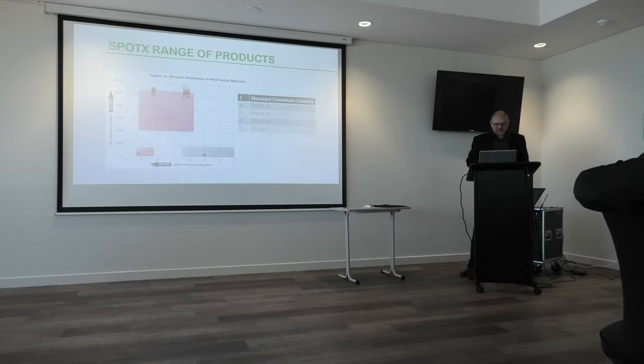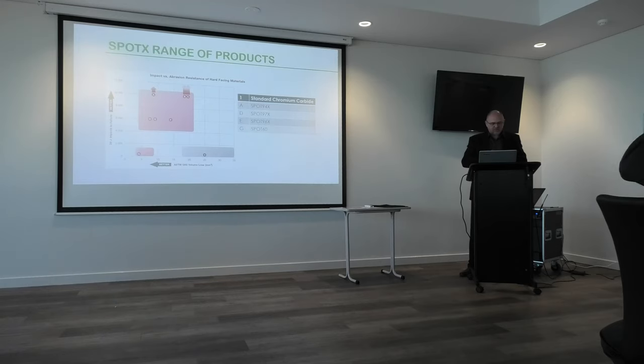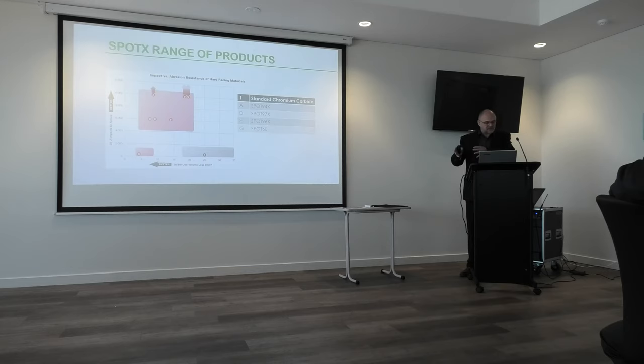Okay, so the range of products here. If you look at this chart on the right-hand side, you can see that the one in black is a standard chrome carbide. A, D, and E are the final products. G is our Spot 60. The other additions here, which are B, C and F, were the forerunners. I've left those in there to show you. We started off with the B and C products and the F products, and through the work we've done, we've improved them and made them that little bit better.